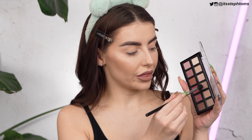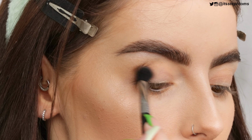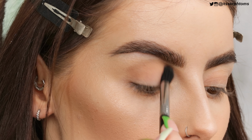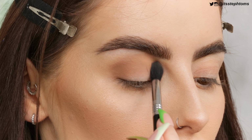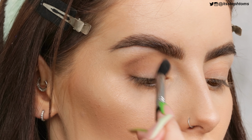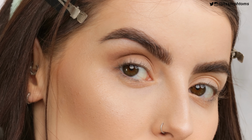So first of all, I'm going to go in with this shade up here, which is just a very, very cool tone brown. It's like a matte shade, and I'm going to blend that in my crease. I think I'm just going to do something quite smoky today. They've got quite a bit of kickback in the pan, but as long as you dust everything off, it should be fine. Really just deepen that crease there. Okay, so I feel like that actually looks pretty good.